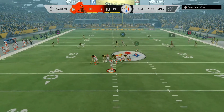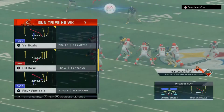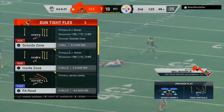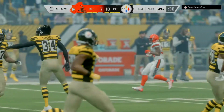Now Mayfield. And that's going to be incomplete. A lot of contact, no call, and it's 3rd down. They went with a dime look on defense. 2 extra defensive backs on the field and covered up essentially every blade of grass. That allowed them to disrupt the play.